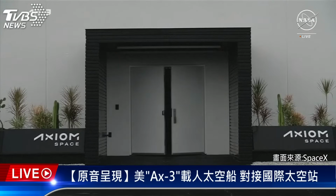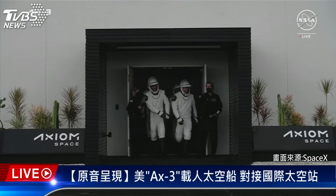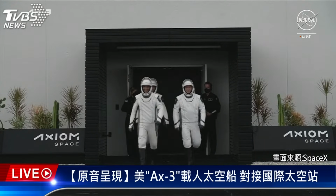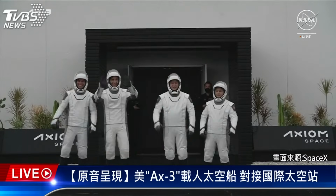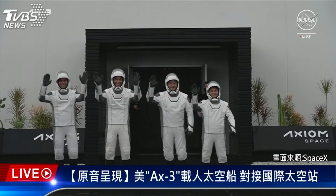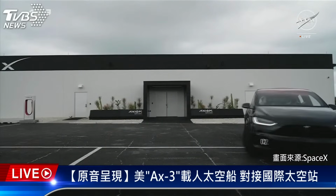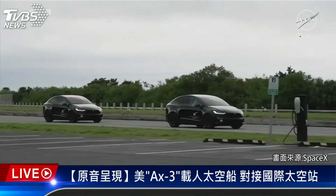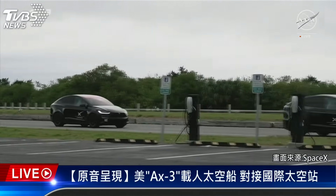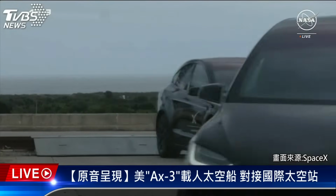We put them in the Teslas and we drive them over to the Falcon Support Building, which is where our suit-up room is located. And here we see them walking out of that building after completing suit-up. This is a nice moment here where we get to really see them as their crew on launch day for the first time. They then get back in those Teslas and drive up the about half-mile distance from the Falcon Support Building up to the launch pad.